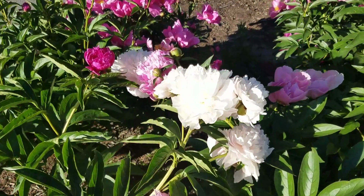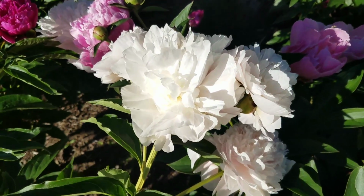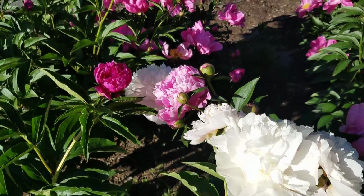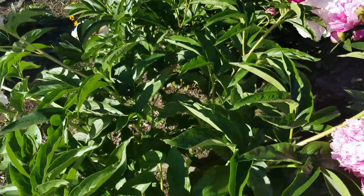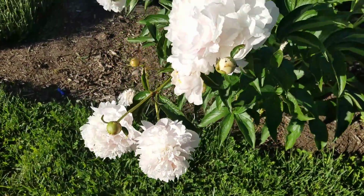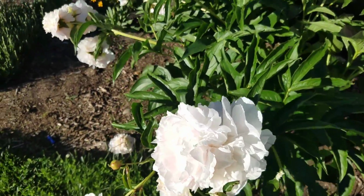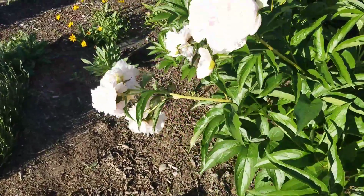This white variety is a double blooming white, and it's extremely fragrant. It's a very musky, perfumey smell. Very nice. They really do flop, so maybe next year I may stake them with some round cages, but I normally just let them flop.